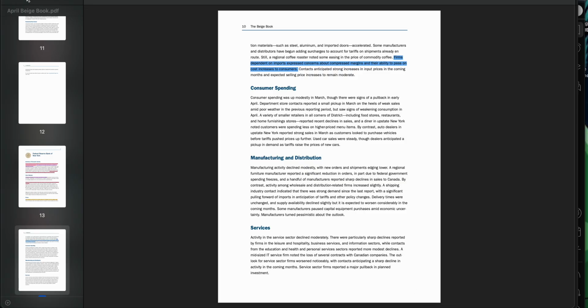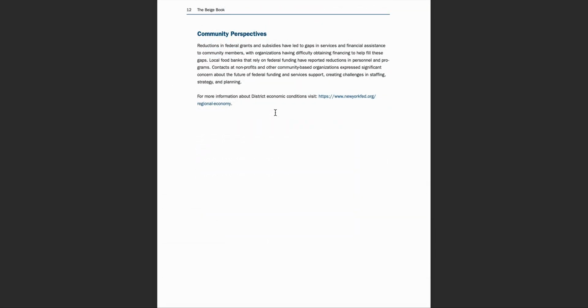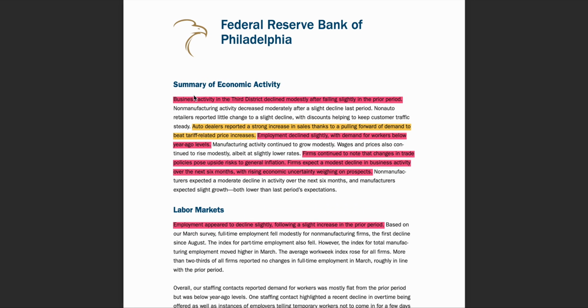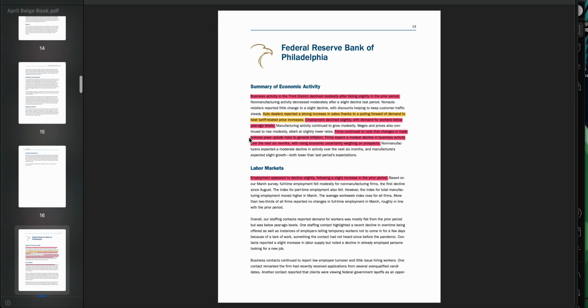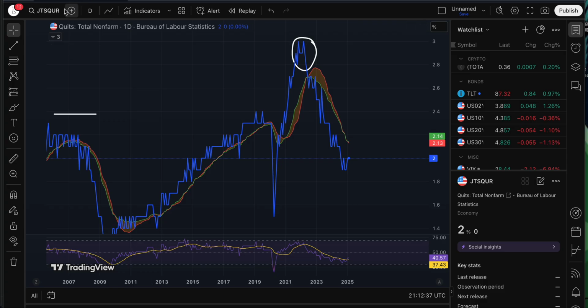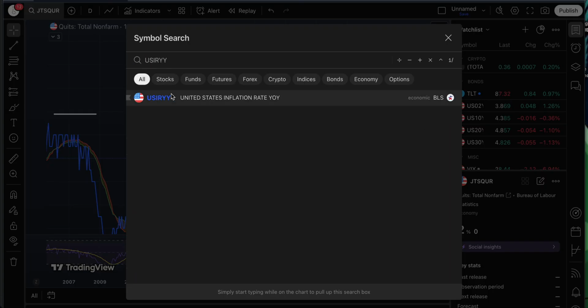Okay, moving on. We can actually fast forward over to Philadelphia. And again, business activity in the third district declined modestly after falling slightly in the prior period. Auto dealers reported a strong increase in car sales, thanks to a pulling forward of demand to beat tariff-related price increases. And again, this theme is really something that I've speculated on as well in regards to inflation. Okay.